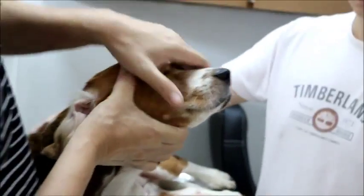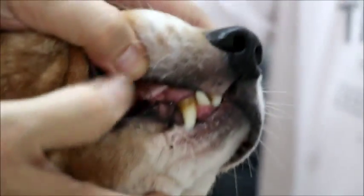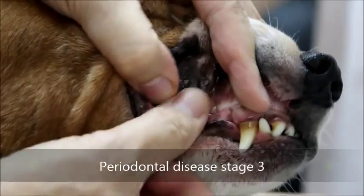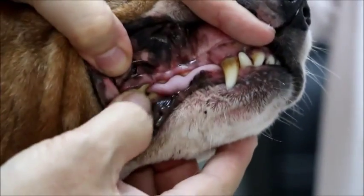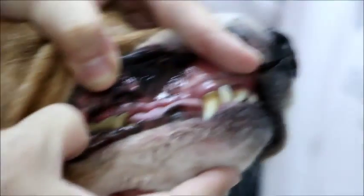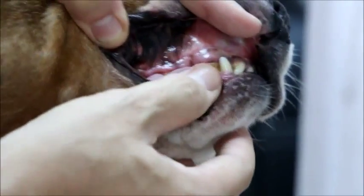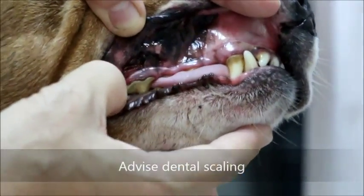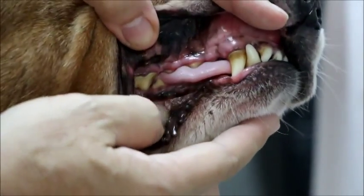In this seven-year-old, who never had dental scaling, you can see this is periodontal disease, stage 3. Stage 3 is where there's some loss of the tissue attachment, about 25%, and the teeth are still solid. So by scaling and cleaning up, the dog's teeth can be saved.